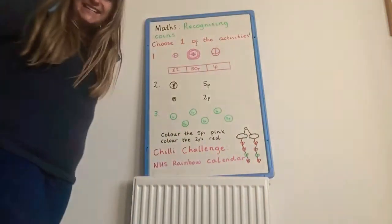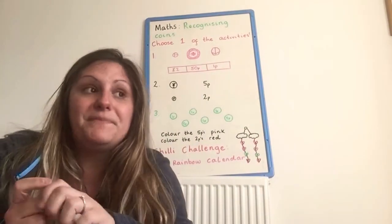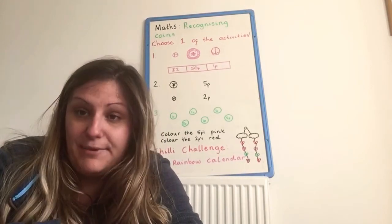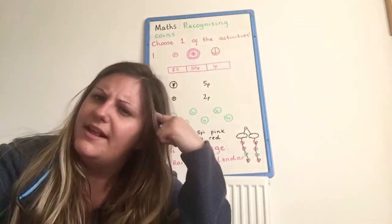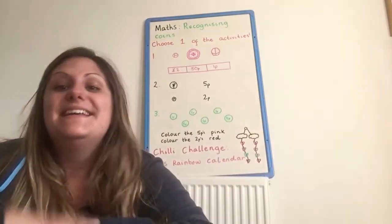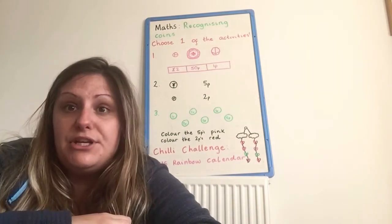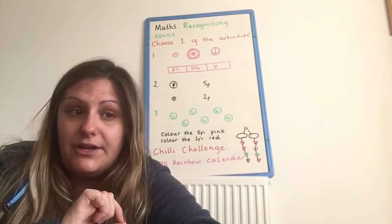So that saving money activity links really nicely with our maths topic, which is money. We are moving away from time and we are moving into money. Oh, it's almost like I planned it like this. So we are starting our money topic. And today what I want you to have a go at doing is recognising coins, okay?